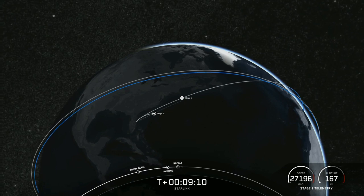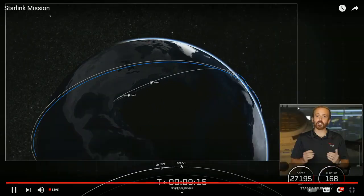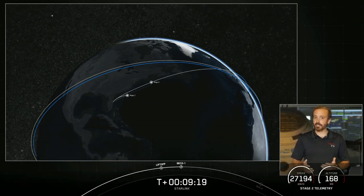That second engine has cut off. Orbit insertion. And we have confirmation from the GNC team that we are now in a good parking orbit. Second stage is now going to coast in this orbit for the next 35 minutes or so.